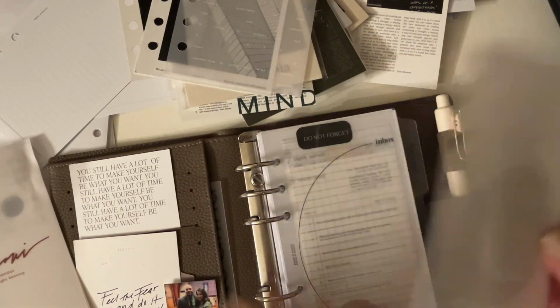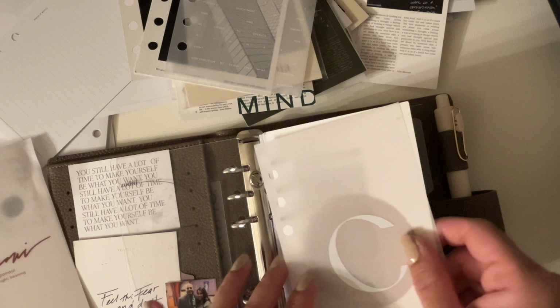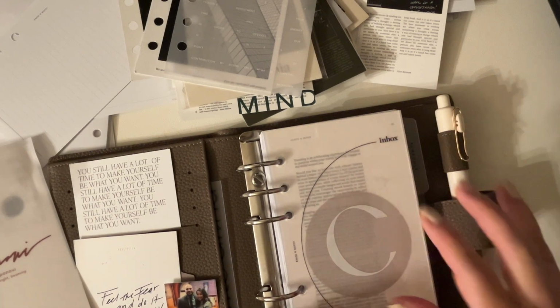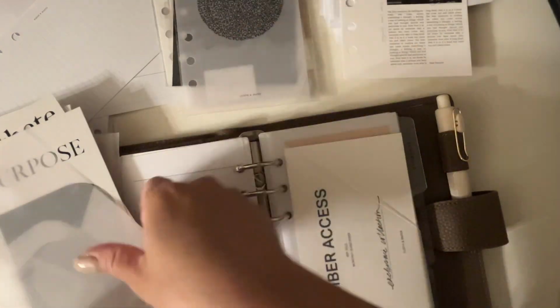like that. Okay, so that's for our inbox and flat cover. And I love the circle with the half circle inbox as well. Cute. I said I was gonna order another one of these, which I haven't. For the member access. I do have this inbox. I'm gonna do something new. I'm feeling this cream.